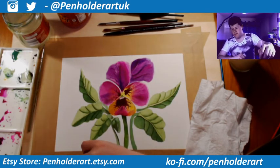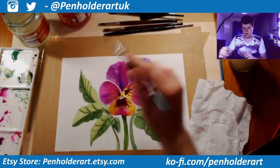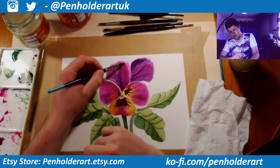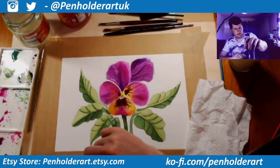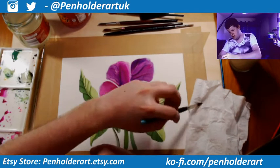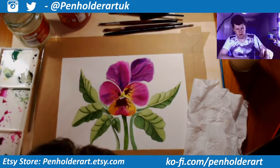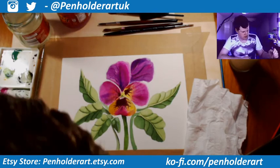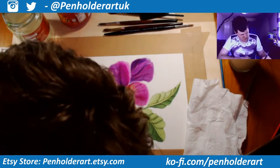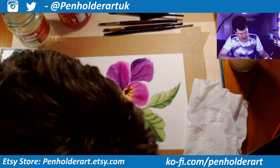Yeah, Sennelier paints are amazing. They have a really nice rewettability and they glaze so well. They're one of my favourite brands to use ever, I think. Like, I can't really fault them in any way. They just really suit the way I paint. More than any other brand, really, I think.